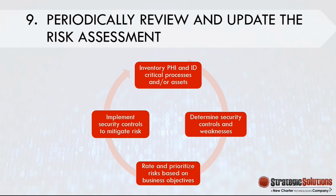A lot can change over the year, let alone 2 or 3 years. Things are rapidly changing constantly, so there's always new threats, there's always new vulnerabilities, and we want to make sure that those new threats and vulnerabilities are included in our risk assessment. If we stopped developing the risk assessment and stopped paying attention to it, we would still be looking at the threats and vulnerabilities that affect fax machines.